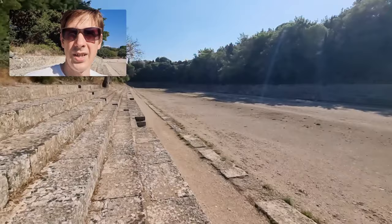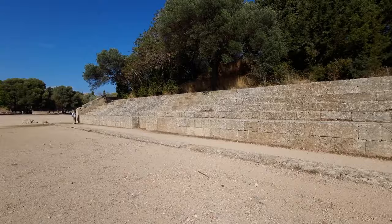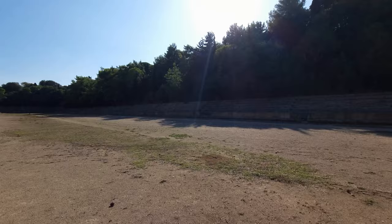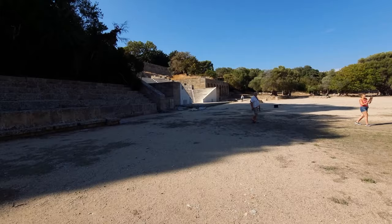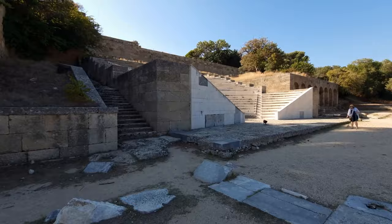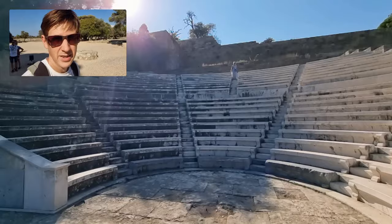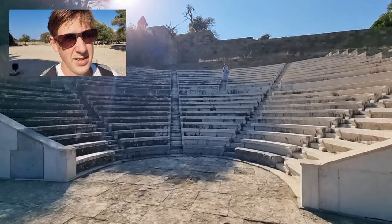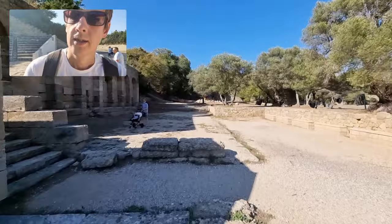So now it's time to go and find the Acropolis. It should be up there. This is Odeon. This is where they educate children, and it holds up 800 people in here. So it's the north part of the stadium. And back here, we can go up.